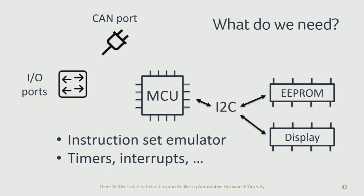But then they're connected by I2C. We're going to need I2C. We're going to need I/O. We're going to need CAN. Okay, so let's actually look, how painful is this to do?